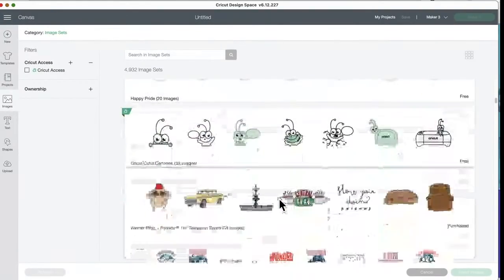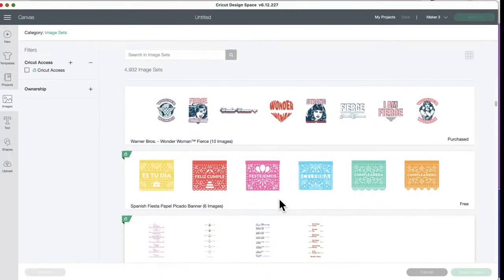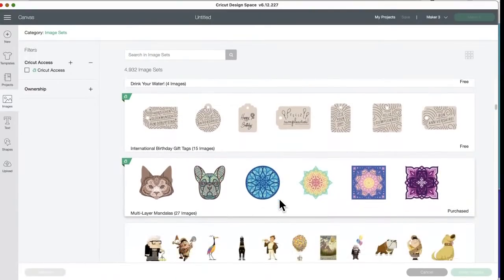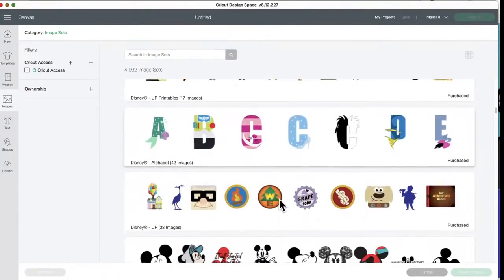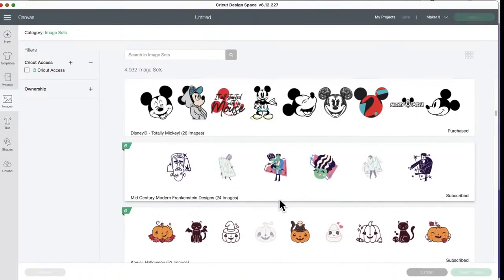Not new yet. Not new. These are not new. But I did see some new ones. Okay, we're still through Disney. Okay, here's some new ones.